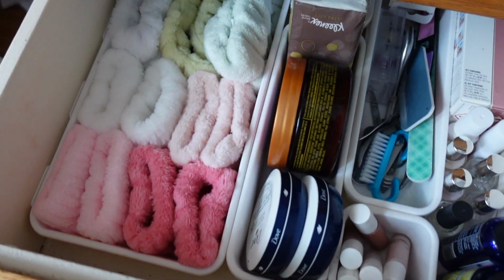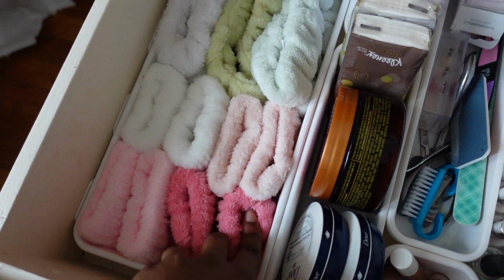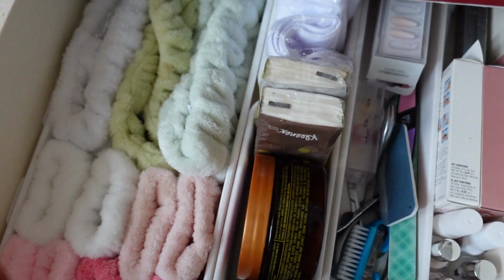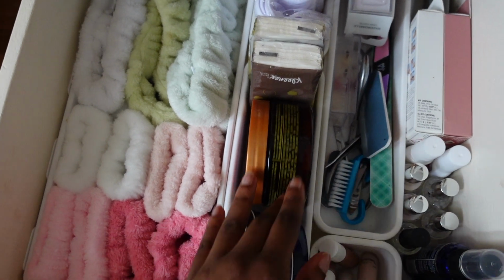I have all my hand wraps, what are these called? I don't even know what these are called, but I have them here, and then I have my headband wraps over here nicely in my vanity drawer with my nail and hand cream stuff.